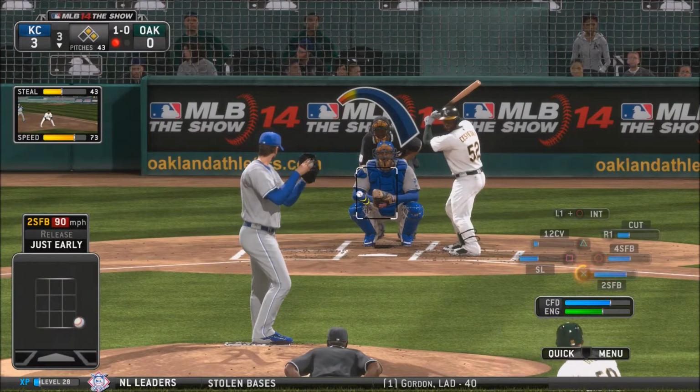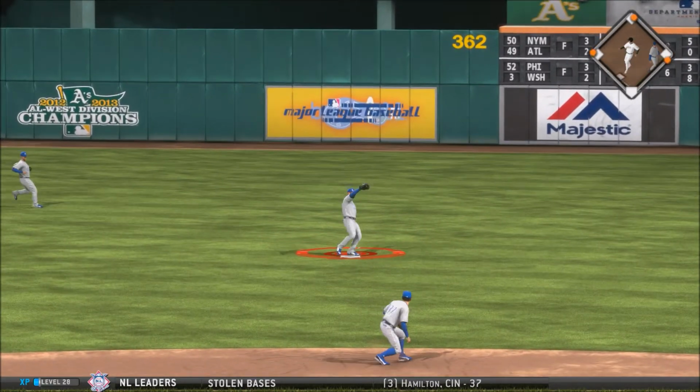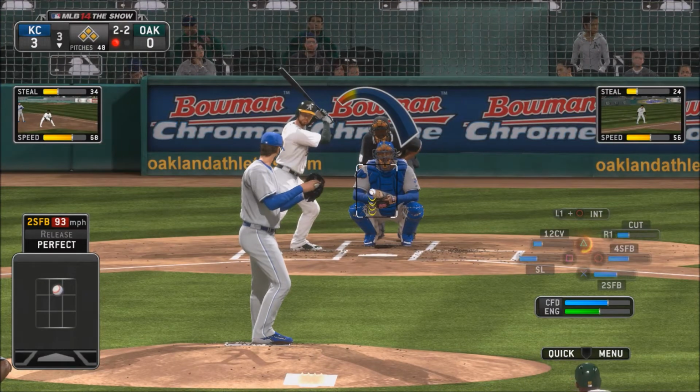Runners on first and second, and Cespedes will be up to bat. And the pitch, that one's going to be hit into right field for a base hit. It's going to be fielded by Hamilton. Throw over to home. There will be no play. A little bit of a wild throw right there. So bases loaded, a jam for Niemann.